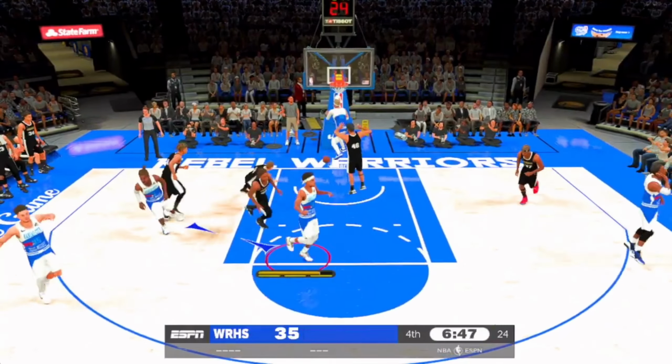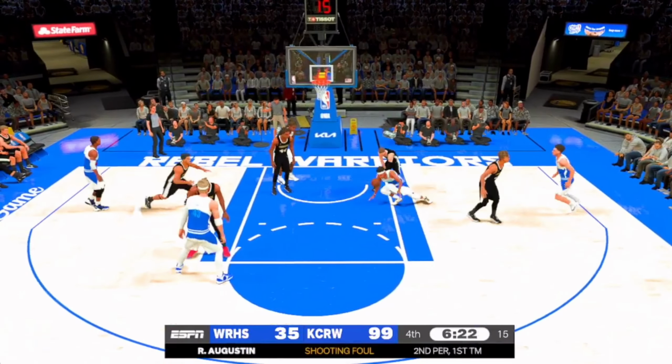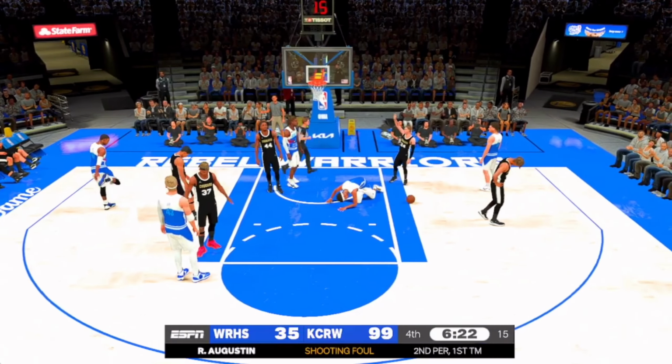Anthony, the pass to Harden. And then Harden with the... And there's a whistle. He'll head to the line to shoot two.